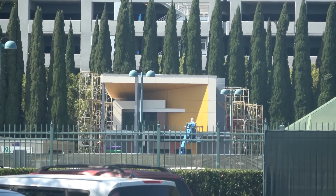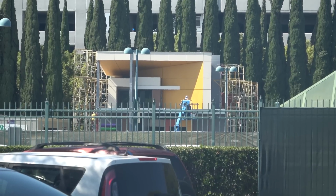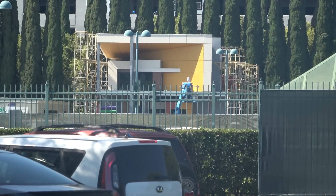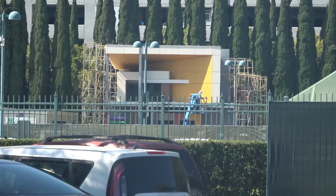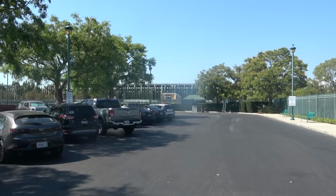I have no idea what it is, though. It doesn't look like anything I would recognize. It's not Disney. It's not Starbucks. It's not an Earl of Sandwich. It's modern looking, angular. It definitely does not belong in the Lilo parking lot. Whatever it is that they're building here, it's not going to stay here.